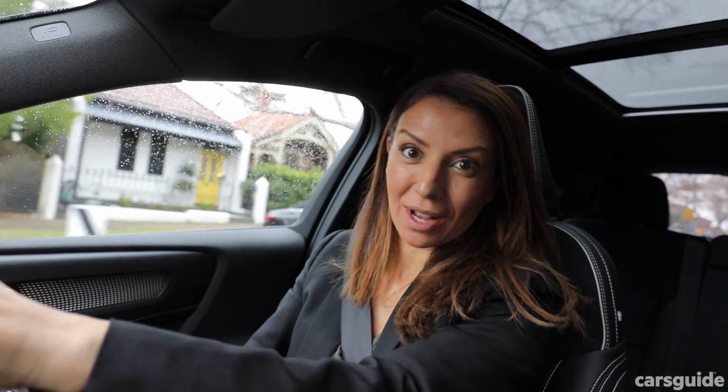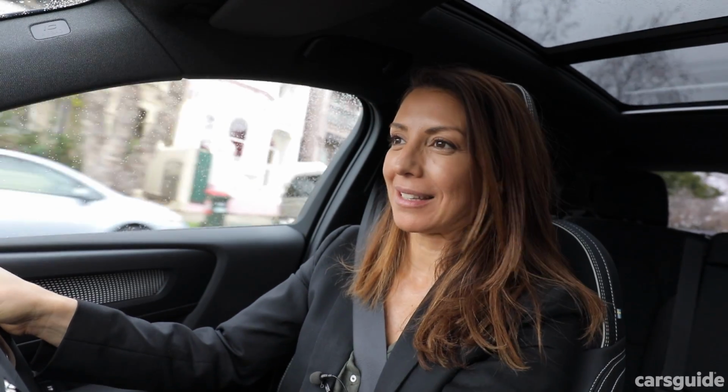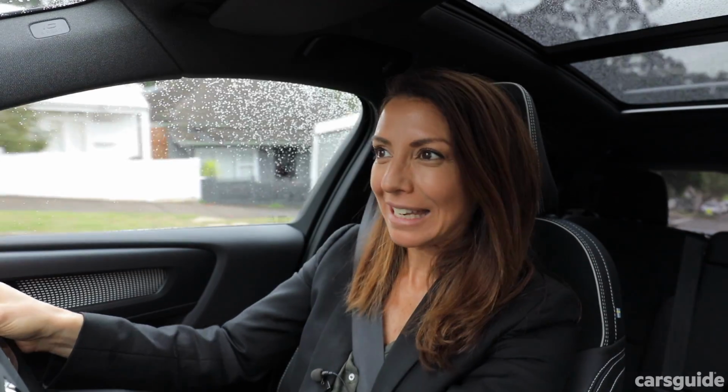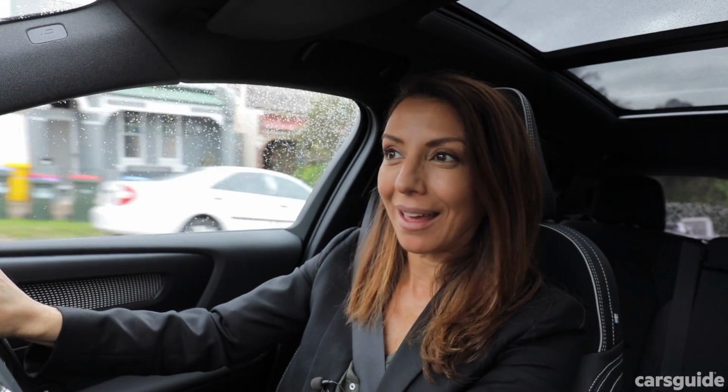Let's talk about how it drives first up, because that's what everyone is curious about. And to be honest, it's dreamy. It's really silent when it's on the electric motor, and that's one of my favourite things about it. It's also really quick off the mark, which makes it nice and agile in traffic, again, thanks to its electric motor. And then it's also got quite good power at high speeds along highways, and that is thanks to its petrol engine.